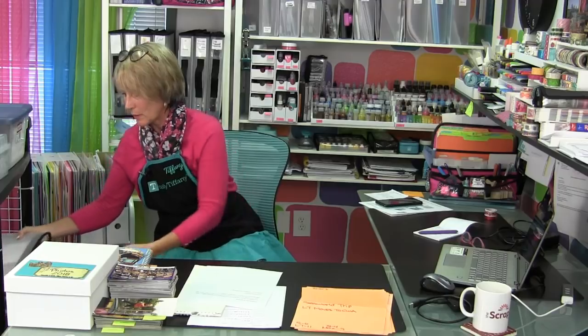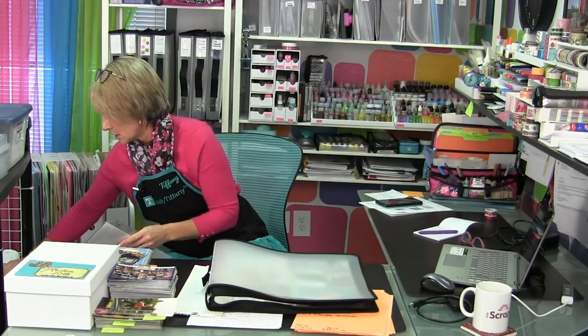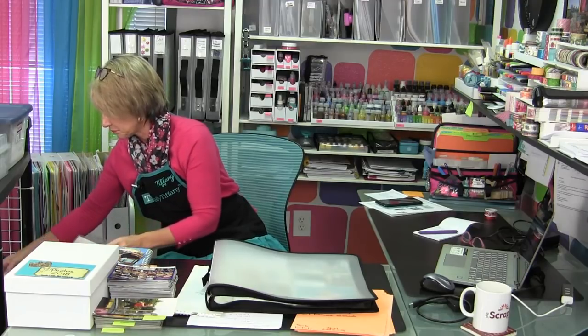All right. Okay, let's talk about products you can use to sort, store, and organize your photos. So we offer several different options. The first one you kind of saw, I'm going to do a shortcut here on it.